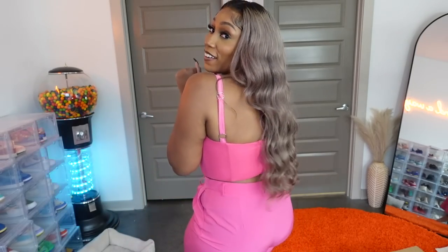I think that's camp. Very, very early 2000s Y2K. And then the pink bra showing, very Nicki Minaj.